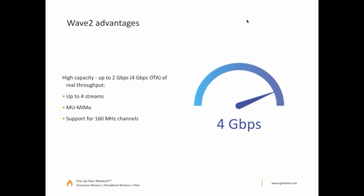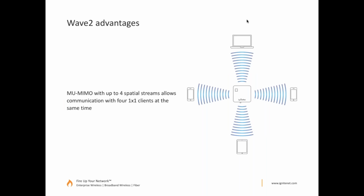For those that don't know, advantages of 802.11 AC Wave 2: higher capacity, right? So up to 2 gigabytes, 4 gigabytes with full duplex over the air of real throughput. What you're getting is 4 separate streams for multi-user MIMO and support for 160 megahertz channels. So really we're just getting higher capacity and higher throughput. The multi-user MIMO will support up to 4 streams at the same time.